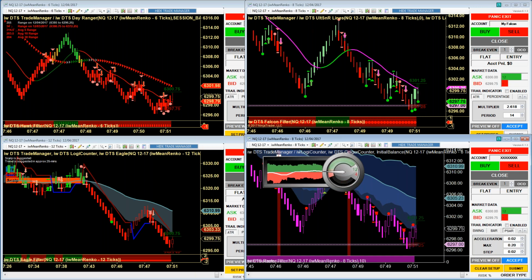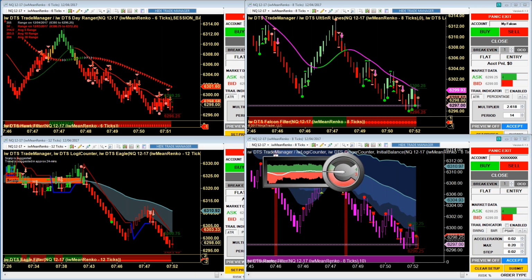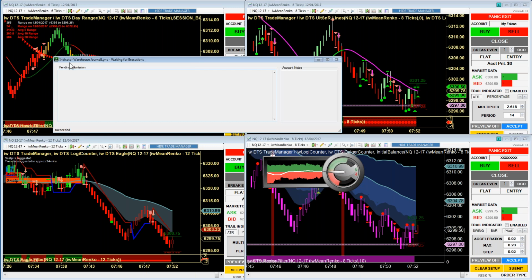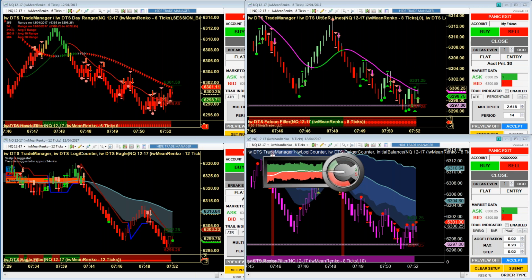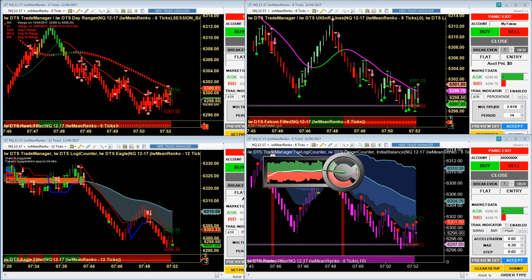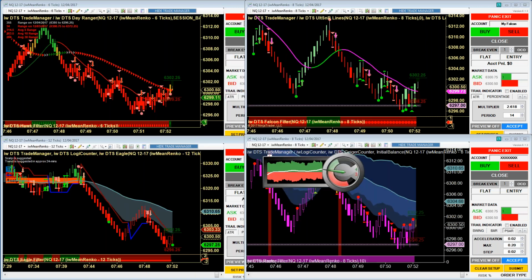There are electronic journals that you can have. Indicator Warehouse has actually a little tool called Journal Link that will sync you with TraderView, which is an automated trade tracking website. This is TraderView. But even if you use a website like TraderView, I believe you should still keep a handwritten journal.